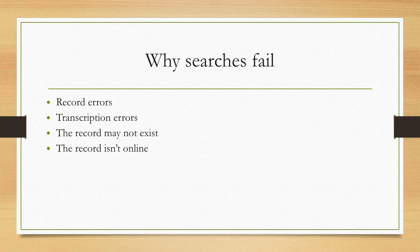Why searches fail? Searches fail for many, many different reasons. The record isn't online, which we talked about. Maybe it was recorded wrong over time, how it was transcribed onto a new piece of paper, how it became searchable digitally. These are all record errors, transcription errors, and sometimes the record doesn't exist. Maybe it just wasn't there, or maybe over time it never got put online or it got thrown away. There are so many different reasons why our searches fail.